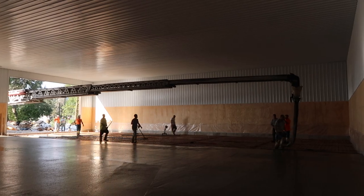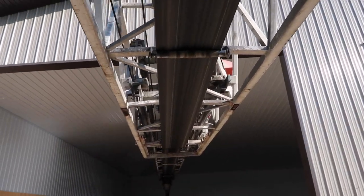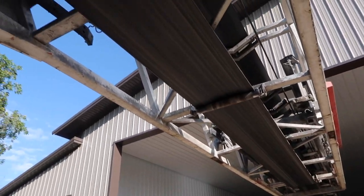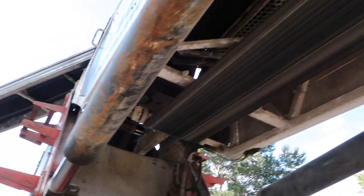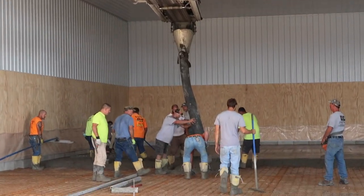I know my customer is super pumped. He's been waiting for this for years. He just told me that at this point, when we get the doors on, he's got a shed with a roof, doors, concrete. He doesn't even need heat. He's been working outside his whole life, doing maintenance on the gravel drive. So I'm really excited for him. He's going to love this, and I'm going to love it. I think it's going to be an awesome finished building.